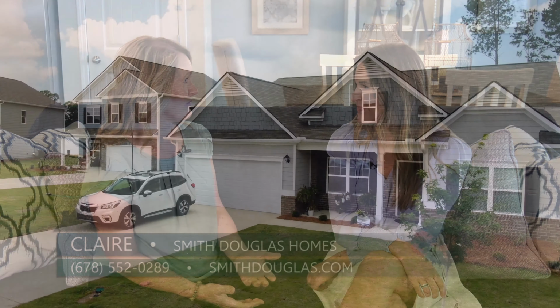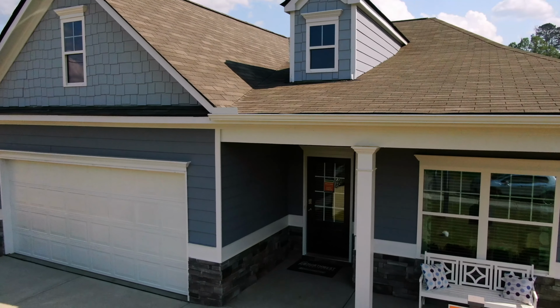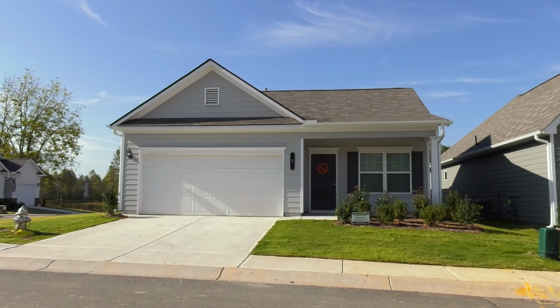You know, I think many people prefer that convenience of the one-level living, and here at Smith Douglas Homes we do offer several different ranch plans. In fact, half of our top-selling floor plans last year are ranch homes.